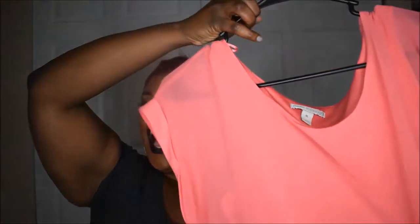So the first thing I have is this Dana Buchman dress. Dana Buchman is a brand that is sold quite a few places, but the main place is Kohl's. This dress is not fitted, it's flowy. It has a lining underneath, and then a sheer lining on top. So it doesn't show really any curves, and it's kind of high low. Even me holding it up, you can't see how long it is. It's going to come to about knee length or mid calf.